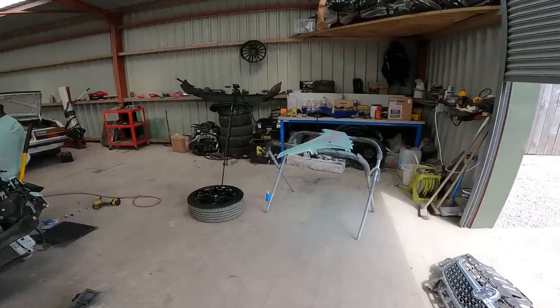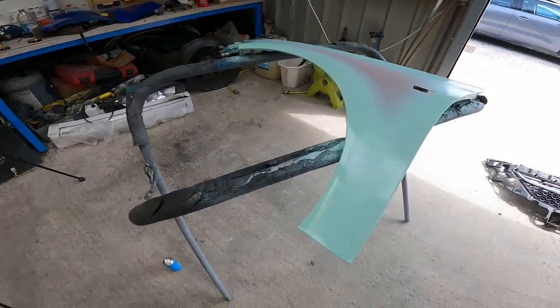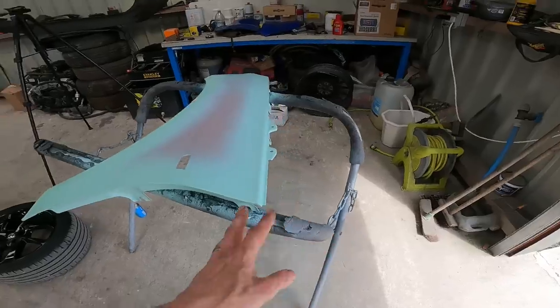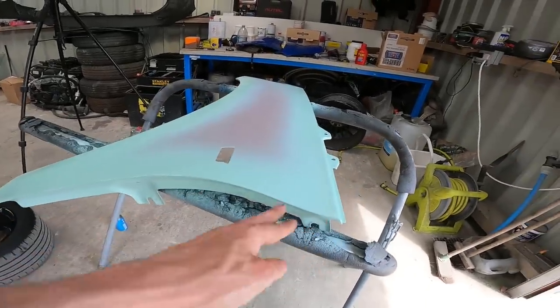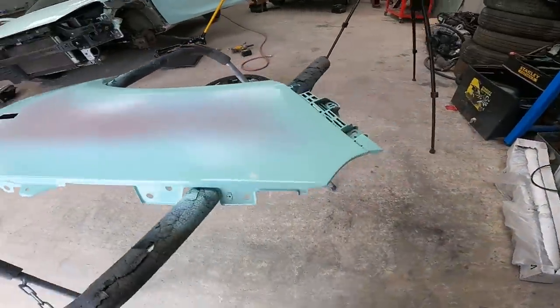Okay, some progress has been made. This wing's looking really good now, actually. A couple of coats of paint. Just put a tiny bit of lacquer on the edges. Again, like I said, it's just to protect the paint that they're not going to rub down again, underneath and right on the edge. But it's nicely covered all the way around.